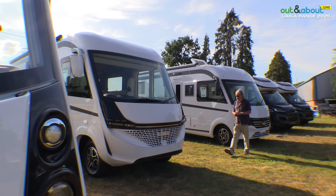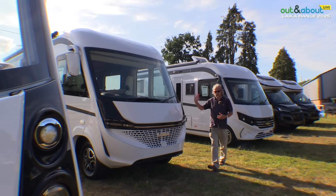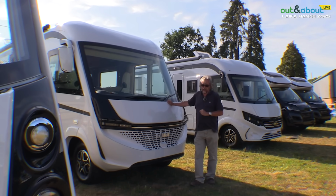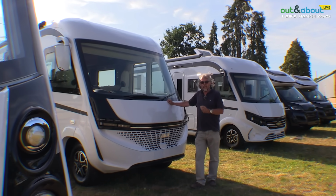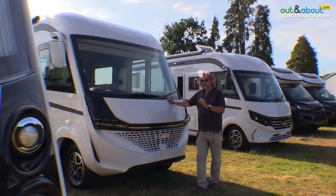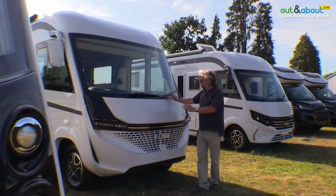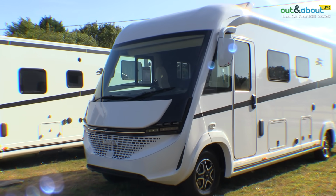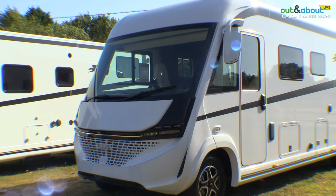And now the one you've been waiting for, the flagship, the Kreos. Now Kreos comes in low profile form, which unfortunately we haven't got here today. Low profile Kreos is available on Mercedes-Benz now, as well as Fiat Ducato. And then there's the A-Class at the very top of the range, the A-Class Kreos, only on Fiat Ducato.